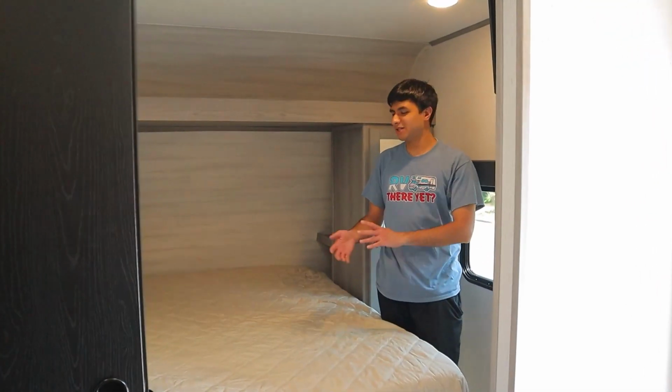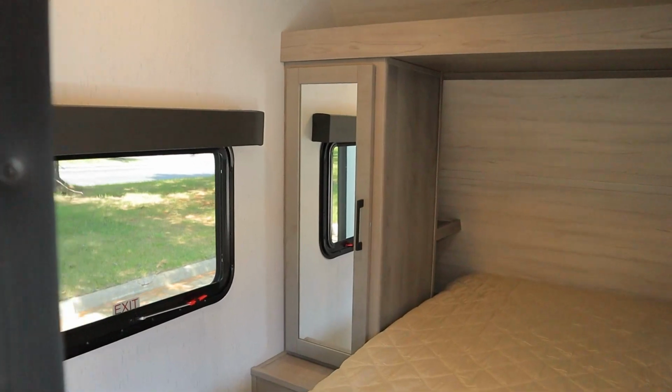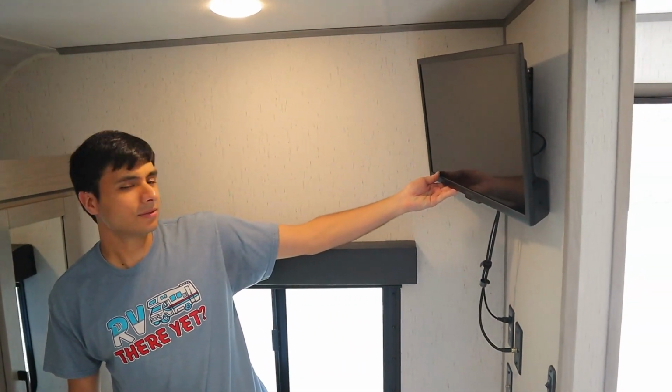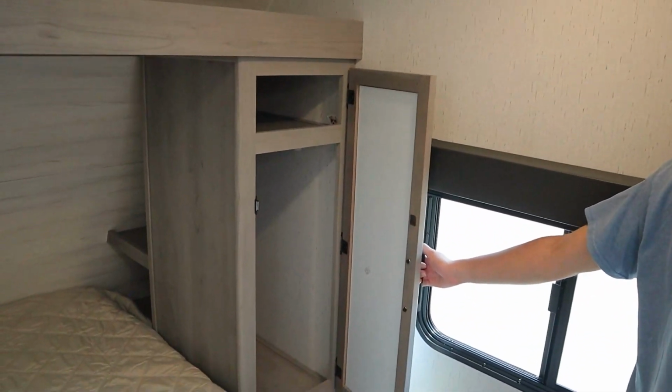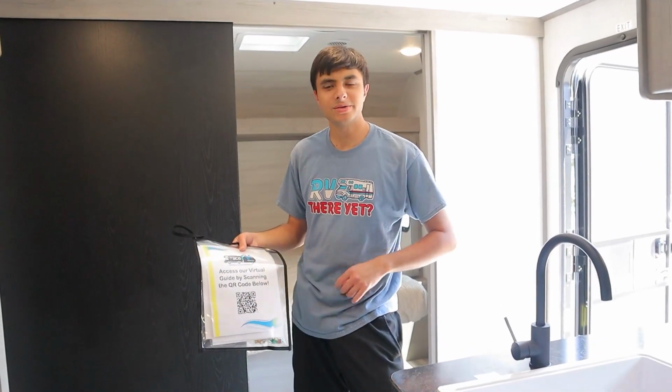So this here is our bedroom. We of course have a large bed with windows on either side, plenty of storage up and around. We have some lights, a skylight as well. We have our own TV, and we have some storage with some poles so you can hang your clothes on either side. During your rental, we'll provide you with this envelope here.